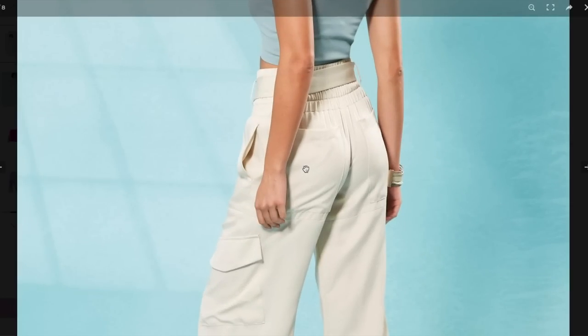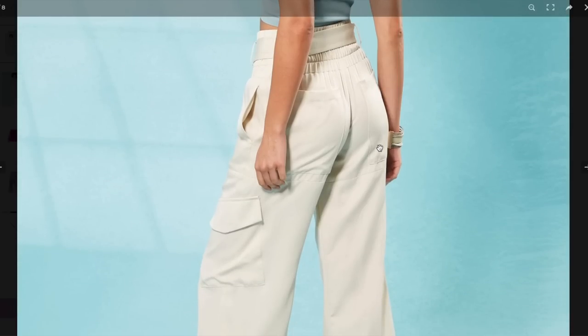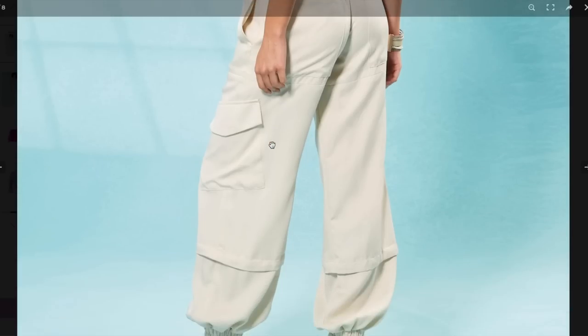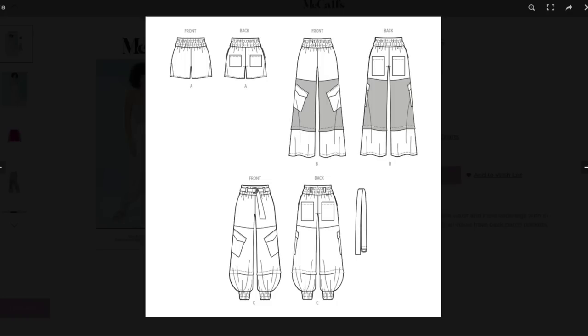Here's the back. Okay, I would have put one here maybe, but either way. Yeah, pocket placement looks decent. There is a seam here. The pockets wrap around to the side. That's cool. Yeah, for all intents and purposes, it looks like this is spot on for what you are seeing in places like Urban Outfitters and stuff like that.